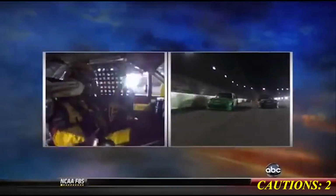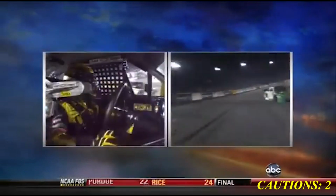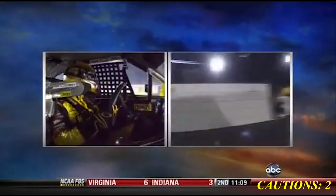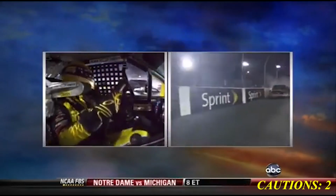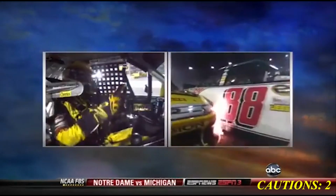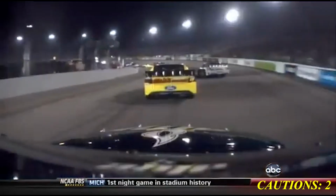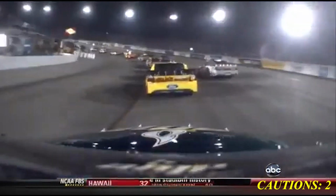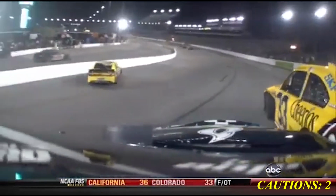Riding here with Clint Bowyer. Hang on to it. Lock it down. Hold the brake. And with Dale Jr. hanging out, watching me. Go low, go low. Keep coming low. Watch him, watch him.